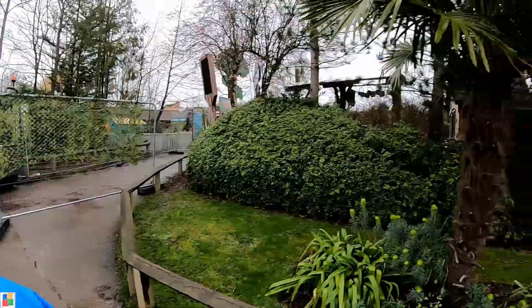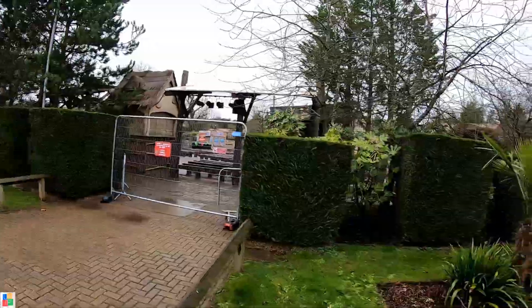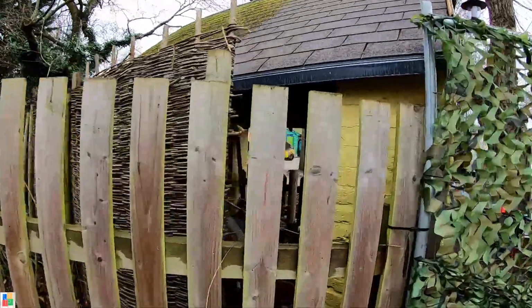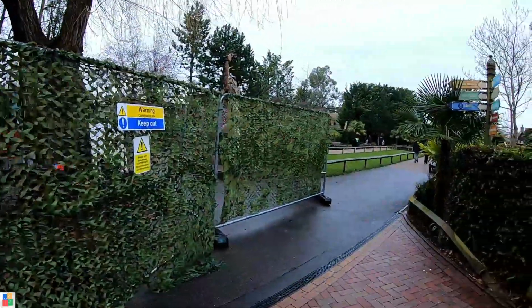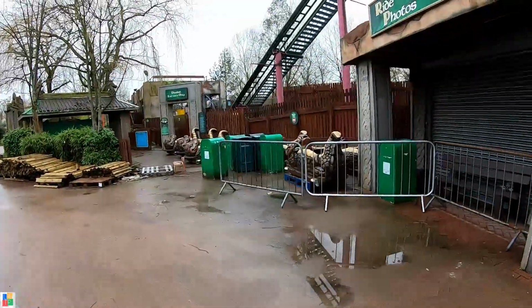Actually still looks like a lot of work to do over on the Rainforest. We'll bring the camera over soon, and we'll see if we can get some close-ups of what's going on down there. We'll have a quick wander down the side. But Rameses is gone. Sort of see him working on the entrance here. We have a new queue line going in. Still a lot of toady stuff kicking around. There's a lot going on still over the back there.